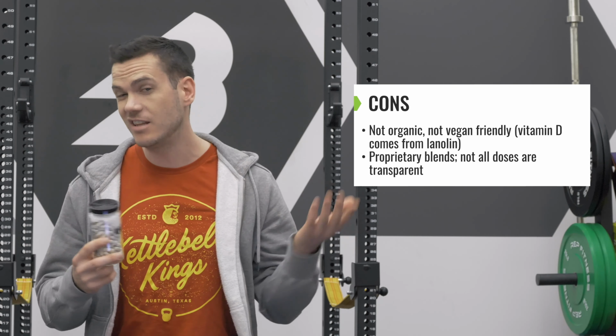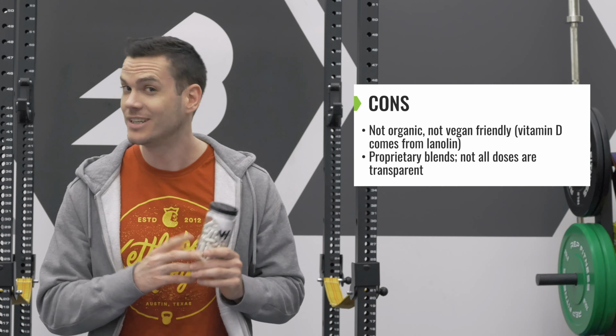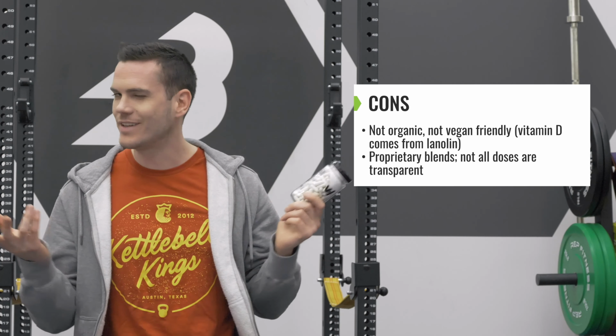A few potential downsides with this product. It's not vegan, if that's a big deal. The vitamin D comes from lanolin, which is a wax secreted by wool-bearing animals like sheep. It's also not organic, if that's a big deal to you.